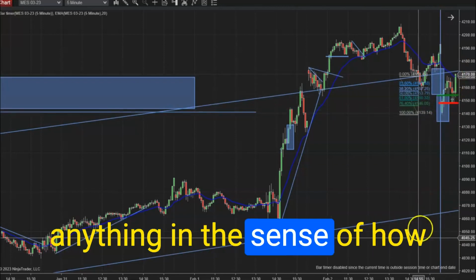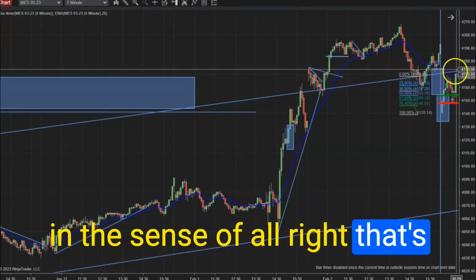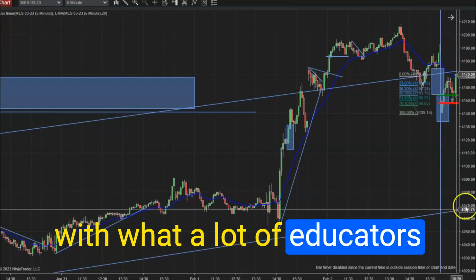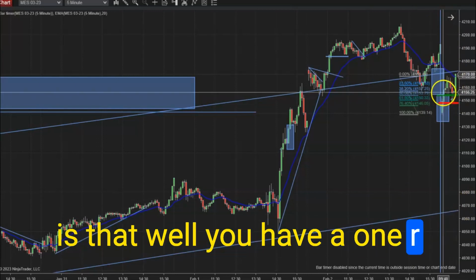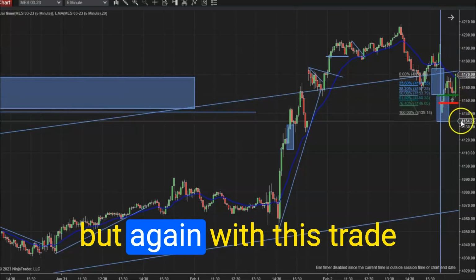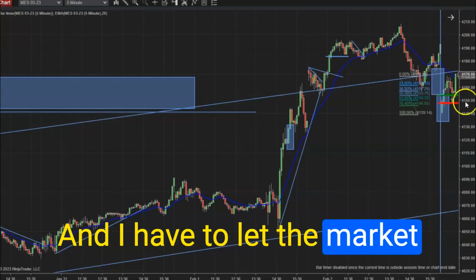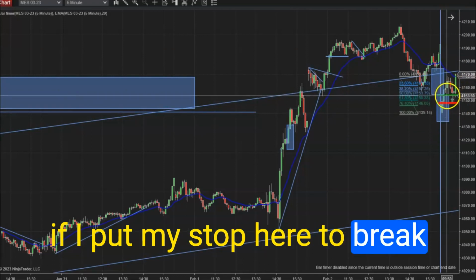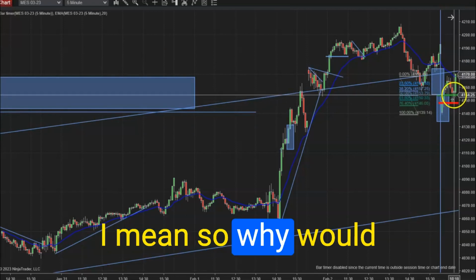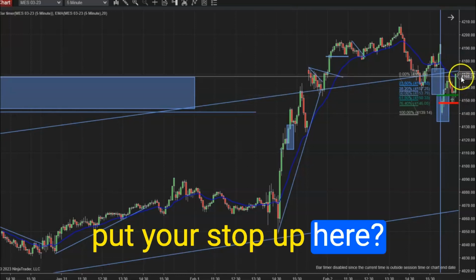Again, that doesn't mean anything in the sense of how I'm going to manage my trade. And here is where I disagree with a lot of educators. Educators would say, well, you have a 1R win, so lock in something or bring your stop to break even. But with this trade, I have potential to go all the way up here, right? And I have to let the market ebb and flow. So for example, if I put my stop here at break even, just because I don't want to lose money on the trade, you're putting your stop right at support. Why would you put your stop there just because that's where you got in? Or why would you put your stop up here because you want to lock this in?